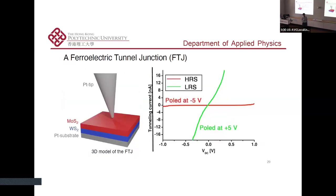Later on, we demonstrated that we use the AFM tip to make contact, and then we can pulse it with positive 5 volt. Then there is an on current, so it is a low resistance state. If we apply a negative 5 volt, it becomes a high resistance state. So basically the on/off ratio is maybe about 1,000. That demonstrates that this hetero-bilayer has an intrinsic ferroelectricity property.